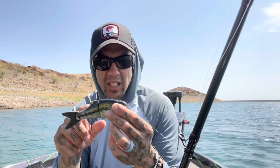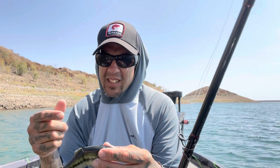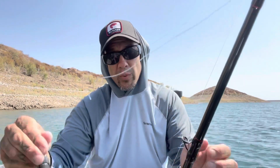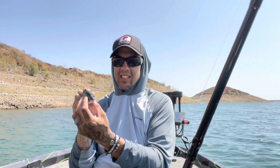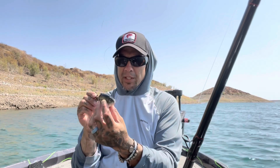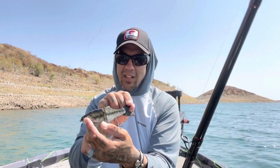It's a slow sink, so I'll count it down to where I think I want to get it. I'll just twitch it, glide it, twitch it, glide it. My favorite way to swim this bait is it'll slowly glide, and it's got a decent glide like that. But then when you twitch it, it'll go boom, boom, boom, and it'll almost 360 itself.